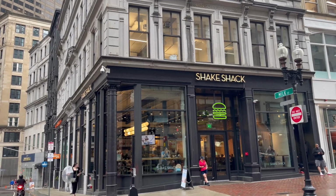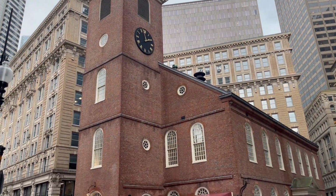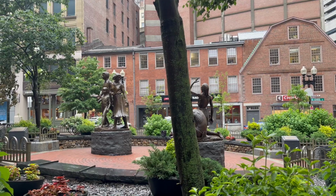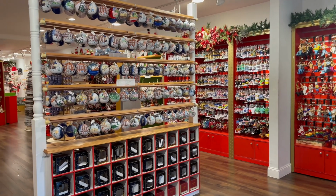It rained for a little while, so we sat inside and kind of just waited it out because we didn't have our umbrellas with us. And then we wandered around a little more and I came across this Christmas shop, which I really wanted to go inside because I love Christmas stores. This one was really good, but it was also very expensive.